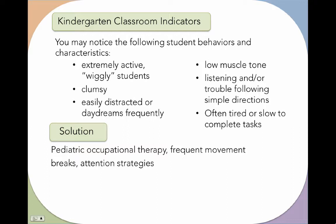Brain bridging encourages communication between the two hemispheres of the brain. In addition, CoordiKindy addresses the crossing of the midline of the body. If a child has difficulties with their midline, they may find it difficult to learn to write, participate in activities that require fine motor skills, or appear especially clumsy or slow when participating in various academic and play tasks.